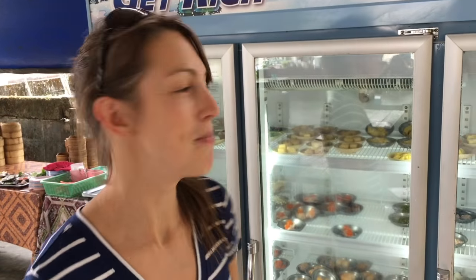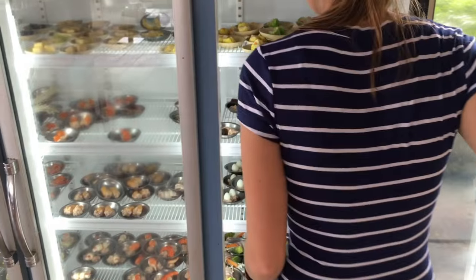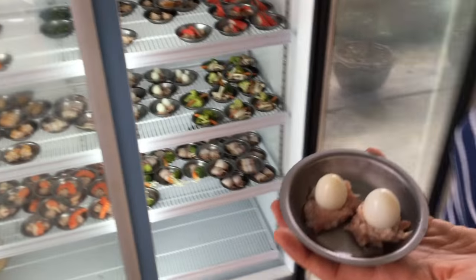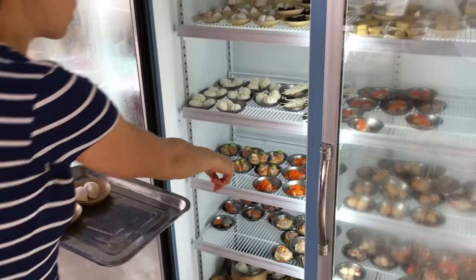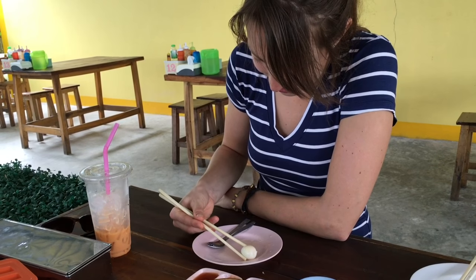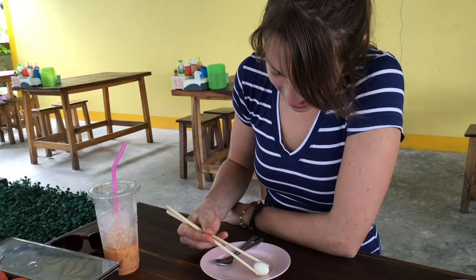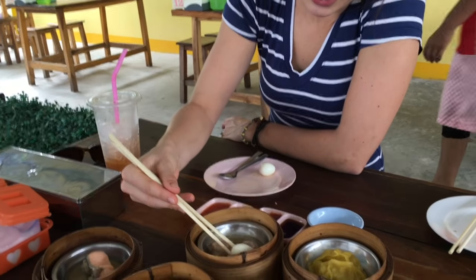So it's breakfast time, and this is our selection. Get the one with the quail eggs. Yeah, so you pick as many as you want of these things. We got all the things. Kristy trying to eat a quail egg with chopsticks. I think you can use your fork. Totally acceptable to use your fork. No, I had it in my hand. Well, now you're going to go for the other one.